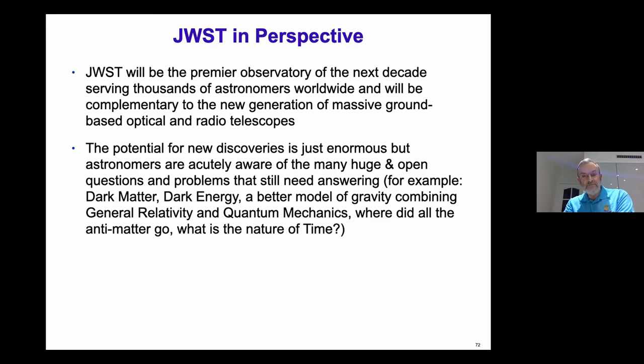Now, just to take MIRI, for example, one of the features on MIRI is 100,000 times better than anything that's ever been done before or is planned. It's five orders of magnitude. And one order of magnitude produces new discoveries. The other instruments have all got some amazing capabilities. So the discovery space is enormous.